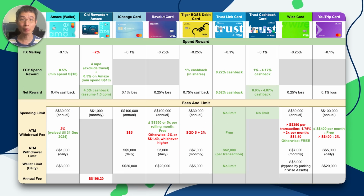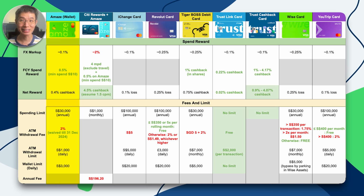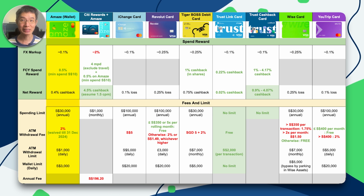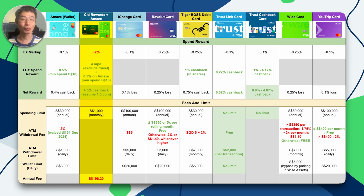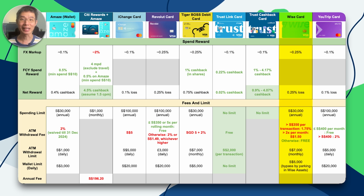Here, I'm comparing some of the most popular options for overseas spend. First, we have the Amaze wallets. Now, take note that this isn't the usual option where you pay via a linked credit card. Instead, the Amaze wallet is a prepaid wallet where you first have to top up money to the wallet, then you spend from the wallet. Then we have the usual names like Citi Rewards plus Amaze combo, iChange, Revolut, Tiger Boss card, the two cards from Trust, Wise, and Utrip.